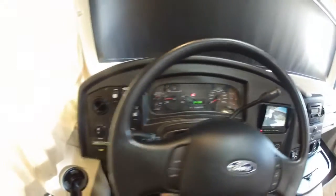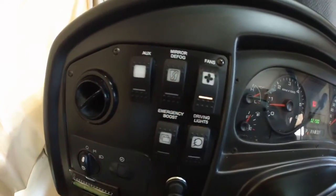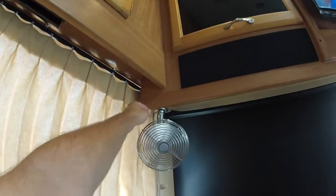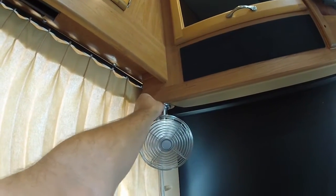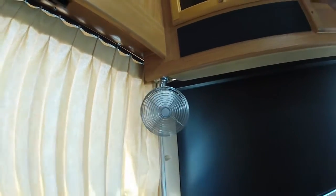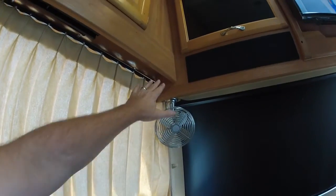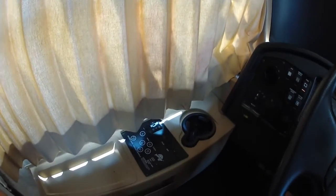So you've got all kinds of control switches here. You've got dash fans, which is really nice. So up here you have dash fans. You can turn on the dash fans with that switch. And each dash fan has its own little switch: a high, off, or a low. So if somebody wants the fans and somebody else doesn't want the fans, each person has their own fan control to operate the fan to get it to the way you want it.